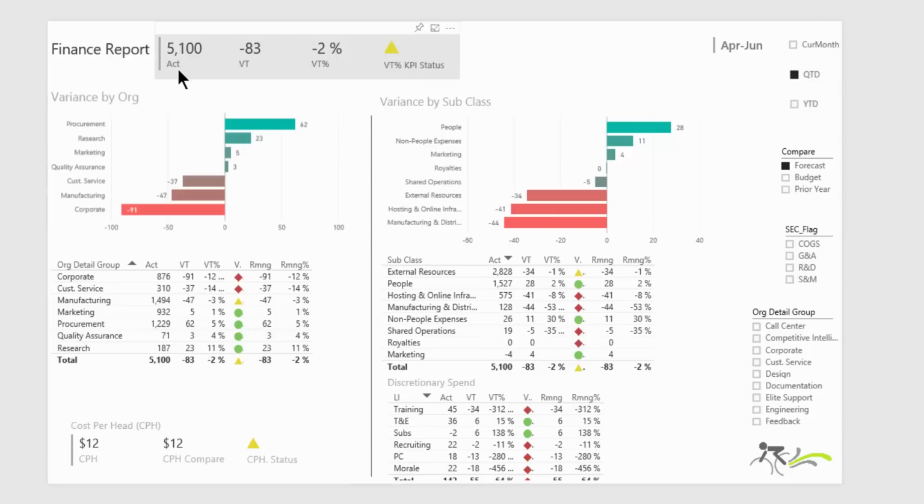So you noticed here that it's showing you the actual expenses and it's showing you variance. But variance against what? As it turns out, we had two numbers to contend with: budget, which was set at the beginning of the year, and forecast, which is done at every quarter. And finance, this group sometimes wanted to compare things against forecast, sometimes against budget, and sometimes against the prior year. And with these options, they can just control this whole dashboard.